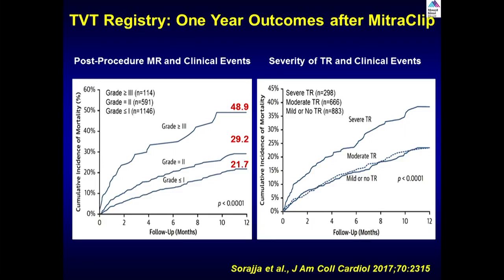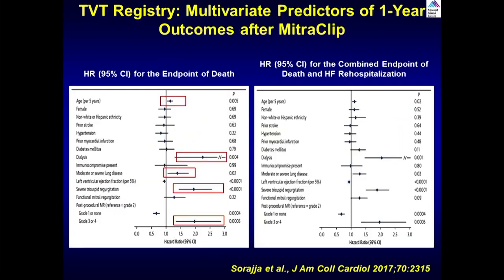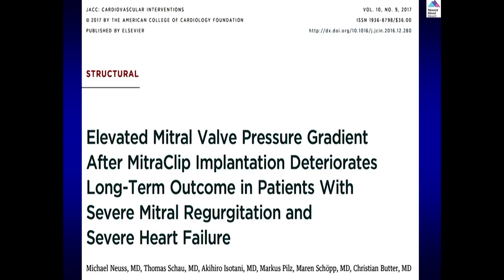You can see, once you have severe TR, which sometimes may or may not change after the clip, there is almost 40% mortality. Next. And then these are the five independent predictors which came: age, patients on dialysis, and of course COPD, which we know. And very important is tricuspid regurgitation and leaving more than moderate mitral regurg, I mean 3 or 4+, for the endpoint of death, and a similar result for death and heart failure rehospitalization. Next. So clearly, we understood what the problem is.